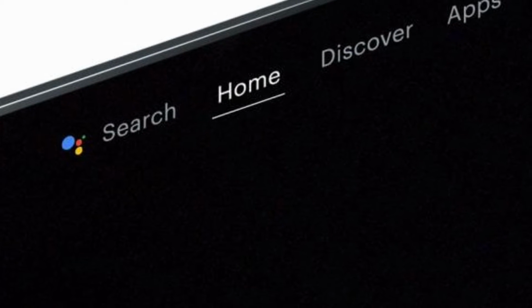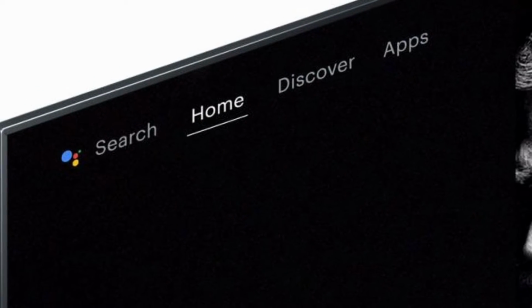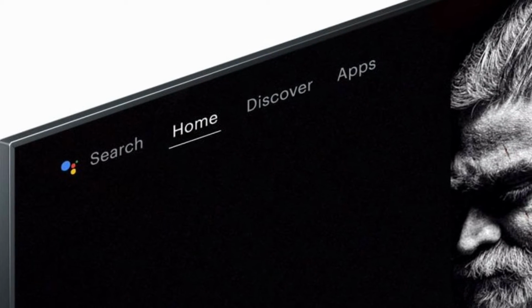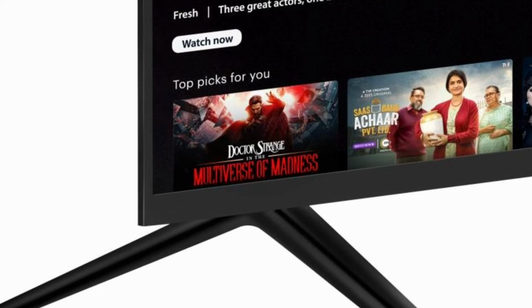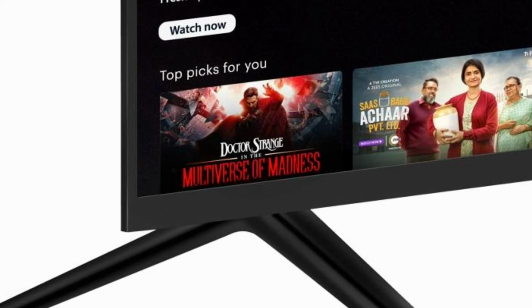Engaging audio experience. Built with a powerful 40 watts speaker, this TV delivers clear and impactful sound to complement and boost its high-quality visuals. And you can take your pick from a slew of sound modes to enjoy a cinematic effect in the comfort of your home.